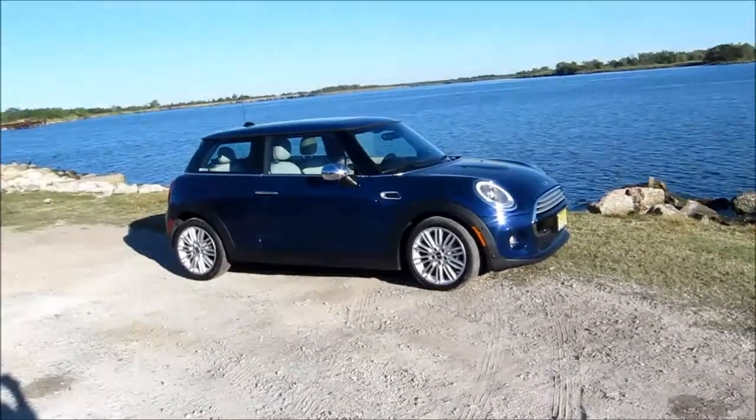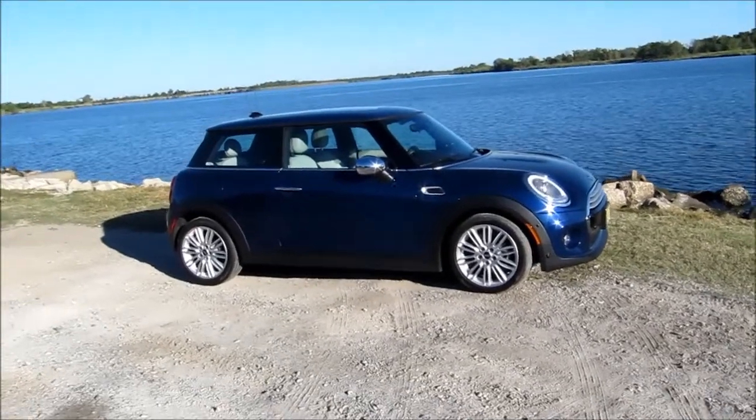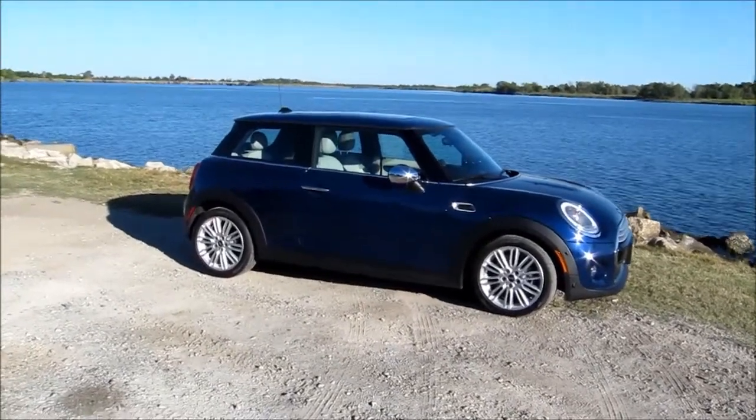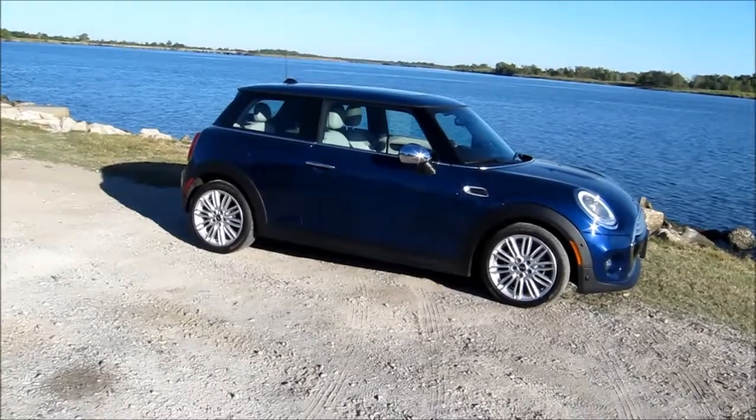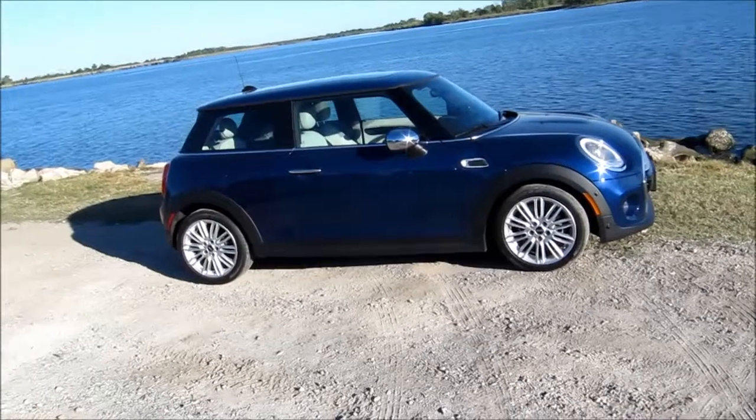I'm Mike Mars, and this is the 2014 Mini Cooper Hardtop. Now, this vehicle was reintroduced to America in 2004, and it is the two-door hatchback that comes currently from BMW.